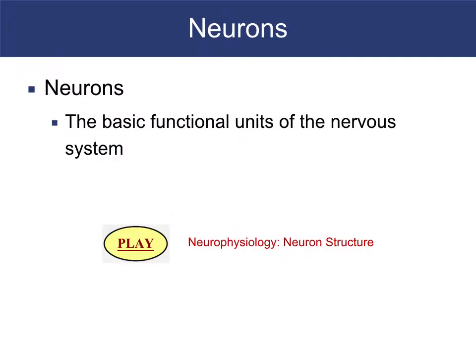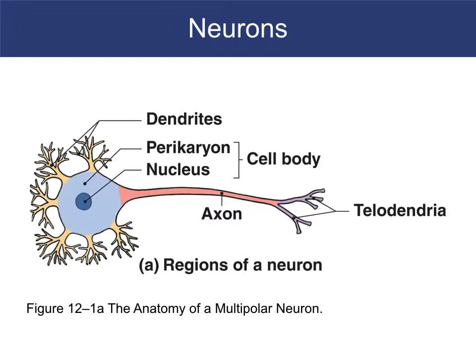All right, neurons are the basic functional unit of the nervous system. The neuron structure is really simple. I'm not going to make a big deal of it. I think there's a couple of videos on the D2L that you can look at if you want. But basically, a nerve cell looks like this. This is kind of a schematic. This is the nerve cell body down here at this end.